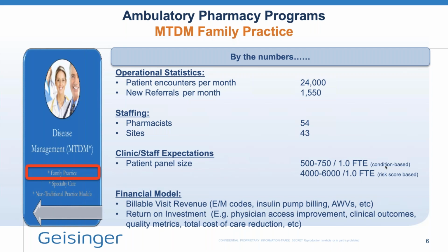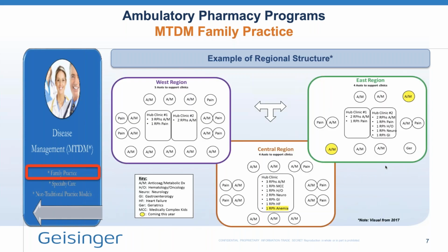Some of it just depends on what disease burdens they're managing and what they're going to do. And you can see on the financial part here, these are billable visits. They use E&M codes. They can bill for managing the insulin pumps. We have our pharmacists now doing annual wellness visits with us. And when we started, it was really just kind of a slow integration, getting providers used to it. But now almost 100% of our providers are 100% on board using our pharmacists. And when we see the metrics and the quality stuff, we know that they're doing a good job for us.